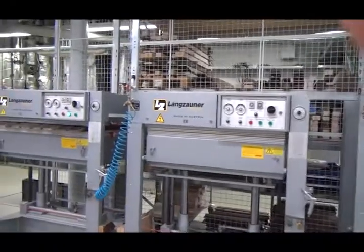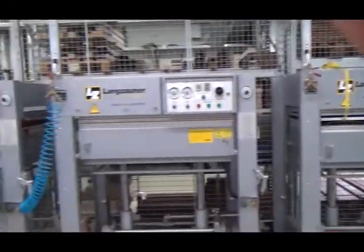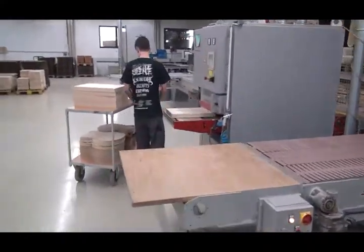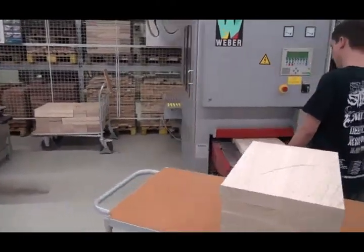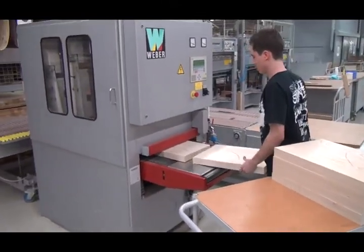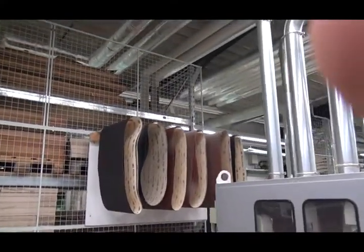These are presses for applying the fingerboard to the neck. New presses. The giant sanding machine. This gentleman's putting what will become bodies into this plane with the sanding machine. See the giant sandpaper rolls up there?